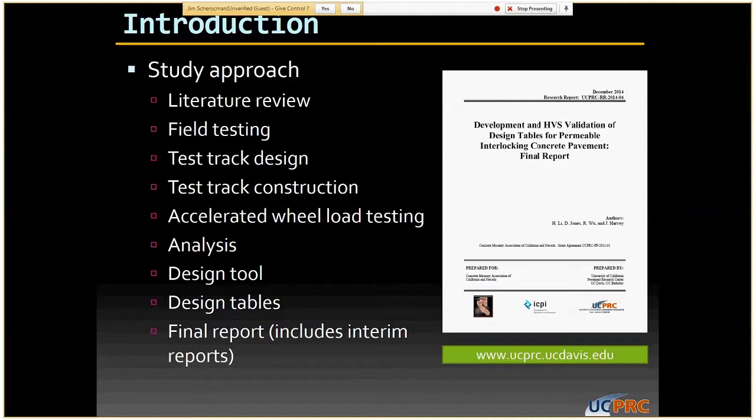So the study approach, a standard study that anybody would do, started off with a literature review to find out what work had already been done on the higher traffic pavements. Interestingly enough, out of that whole literature review exercise was that a lot of the research at that time had really been done on managing the water flows, not so much about the actual trafficking. So there was less information on that, and certainly not a lot of information on the heavy duty pavements, apart from some work that had been done on ports.